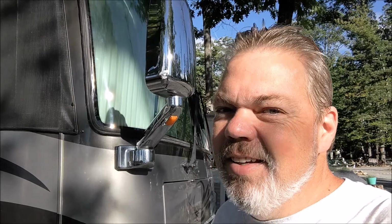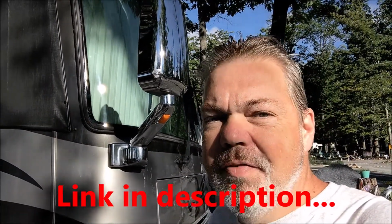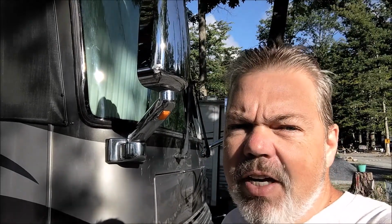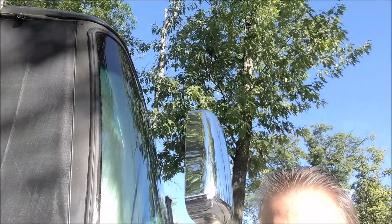It's completed. Yes, Goods Glass in Pennsylvania came out here to do it. This is going to end the video. I'm going to show you the windshield. As you can see, no more cracks, and it looks pretty good. It looks pretty clean. Of course it would. This is made in Ohio, actually.